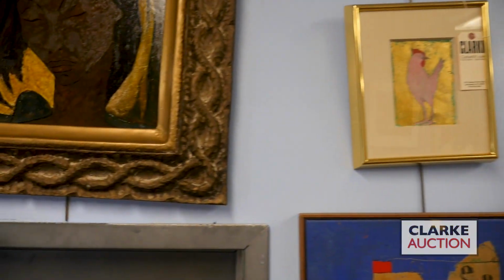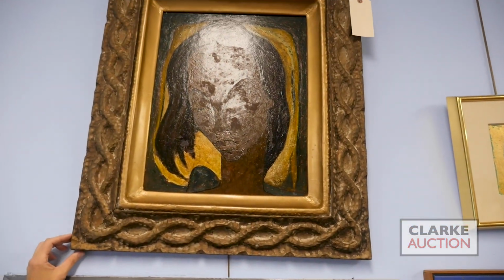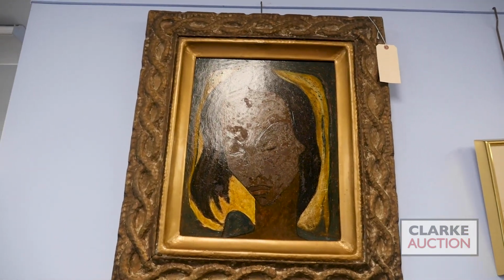And the last piece we'll talk about in this gallery here is a nice oil on board by the Puerto Rican artist Angel Botello.